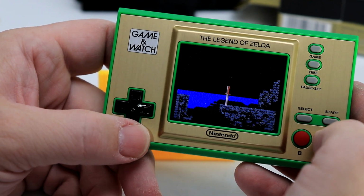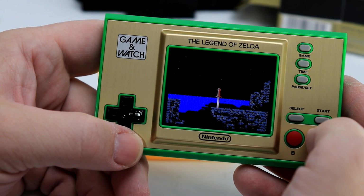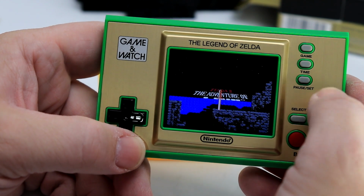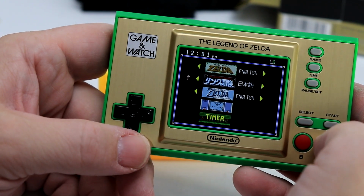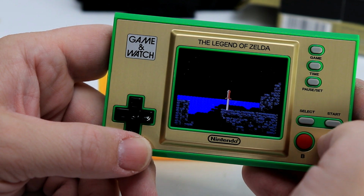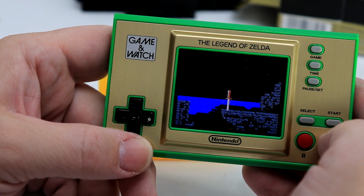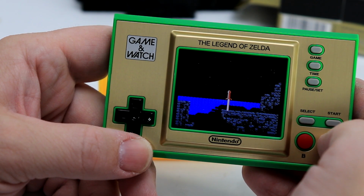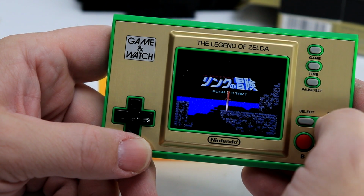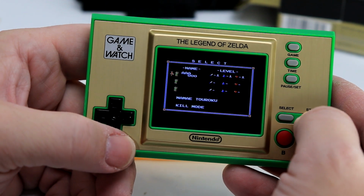Let's check out, so there's The Adventures of Link. Speaker quality is good. So we'll go back now, we'll go now and check out the Japanese version. Oh, this is so good. It's great that it has the weight like if we were playing on the disk system.